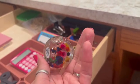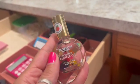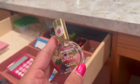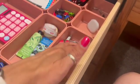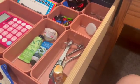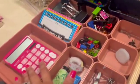It's beautiful, isn't it? It's got little flowers floating in there. And you just spread it around. They have different fragrances. They have non-fragranced. But anyways, I just keep all the little nail things there so I can handle anything like that. You can see stapler, tape measure.